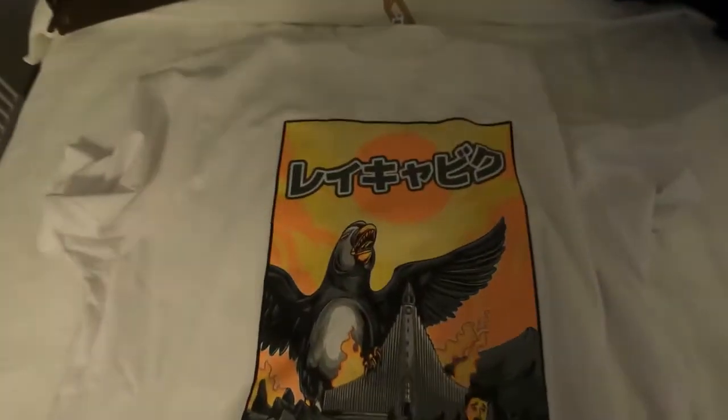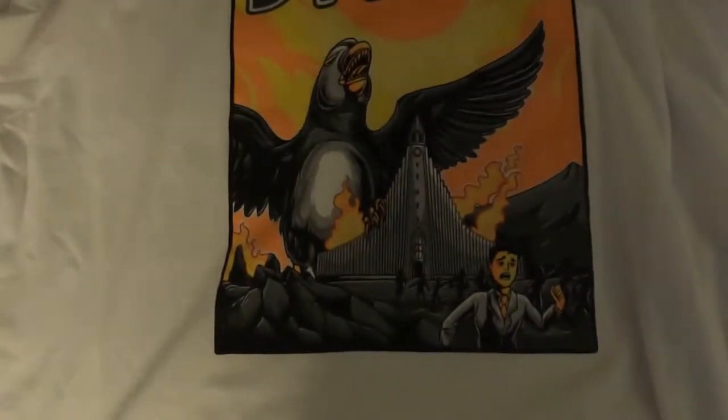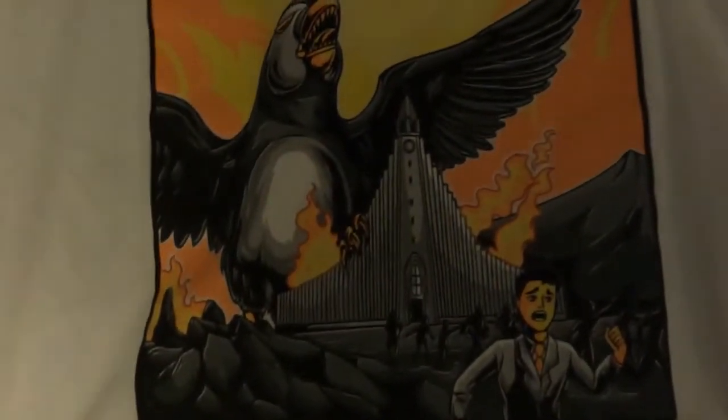Right, let's get all this stuff ready for tomorrow. Oh, before we do though, I've got to show you something. I saw it in a shop in Reykjavik, and I thought, I must own this. Ready? It's this t-shirt I saw in the window. Look at this. That is Japanese for Reykjavik, and it's a massive puffin attacking the church in downtown Reykjavik. I don't know who came up with it, but I love it.